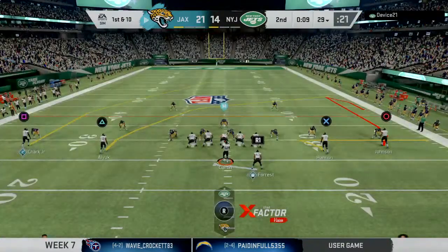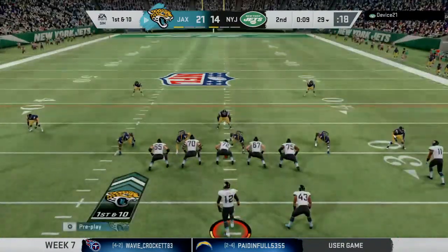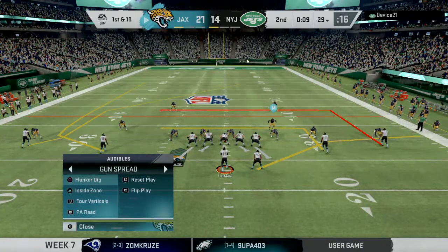Ready up. 52. Watch the curve. Watch the curves. Rush in.